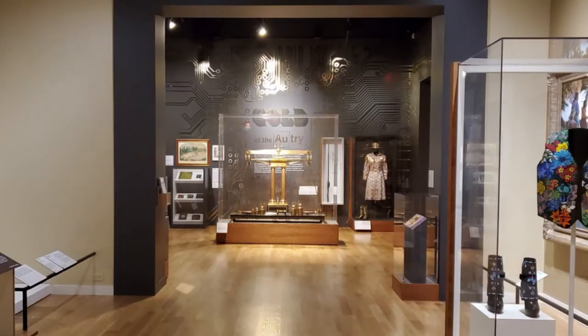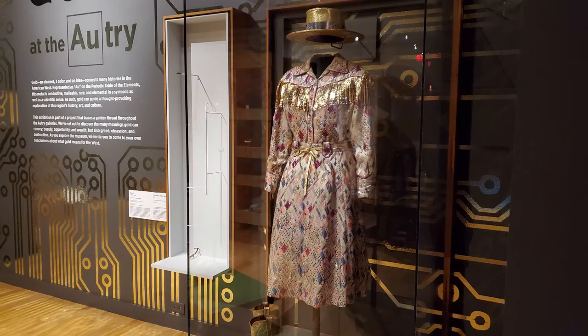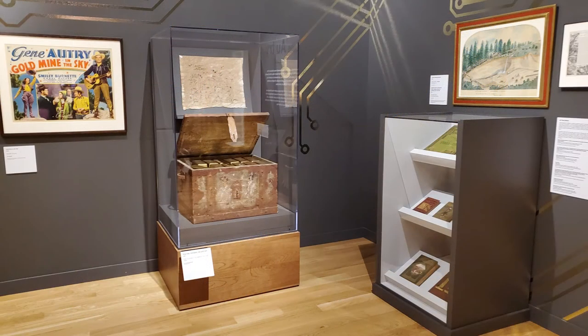So this is the exhibition, Gold at the Autry. In this small show, we had a variety of objects on display: textiles, photographs, books, a movie prop, a suit of armor, firearms, a giant gold scale that you won't see installed this day, which you will see in the before photographs of the installation. The process of deinstallation usually involves registrars and exhibits crew, and sometimes conservators will join us as well.